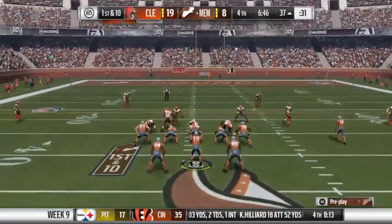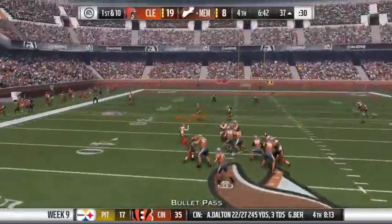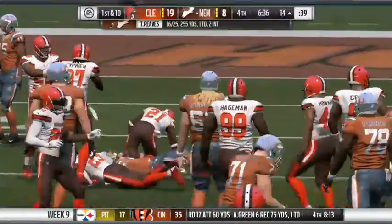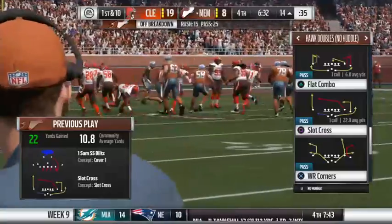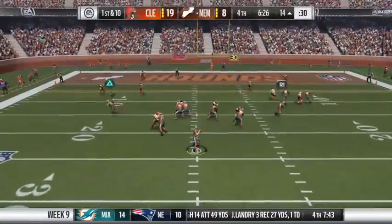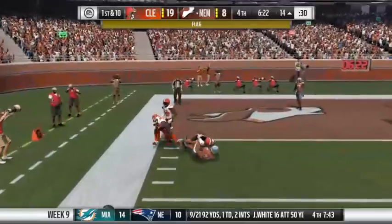And quickly, they get to the line. They'll look to throw now on first down. He's got his man on the crossing route, and he's brought down after a good game. Give him 22 on that one, and that'll give him a first down. Here we go now. From the red zone now, they'll look to throw. This is Yeldon on the dump off.